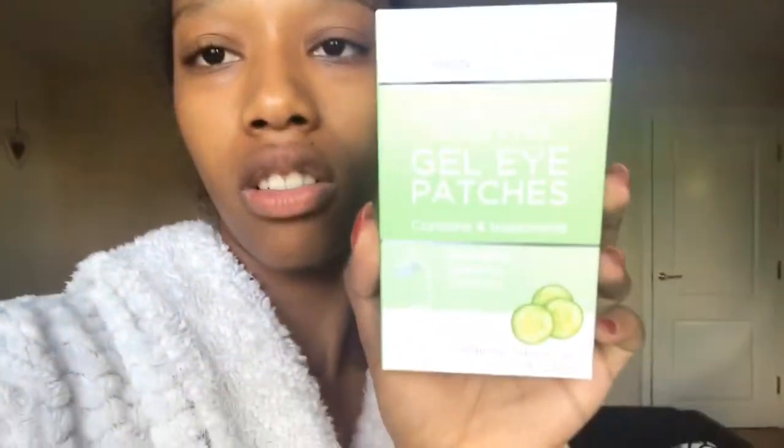And last but not least, I got the gel eye patches, the gel eyes, whatever. Here, so it's for hydrating and calming. So that's that, and that's it really. So that's all the products that we'll be using.